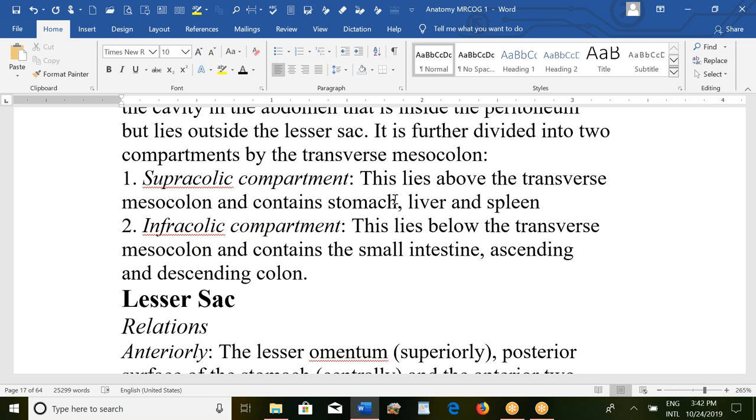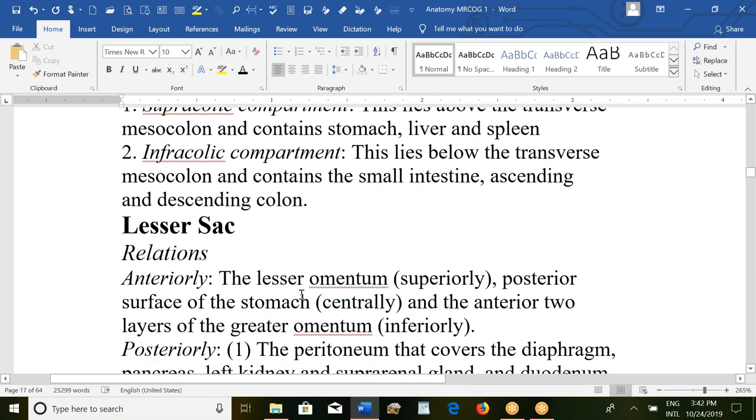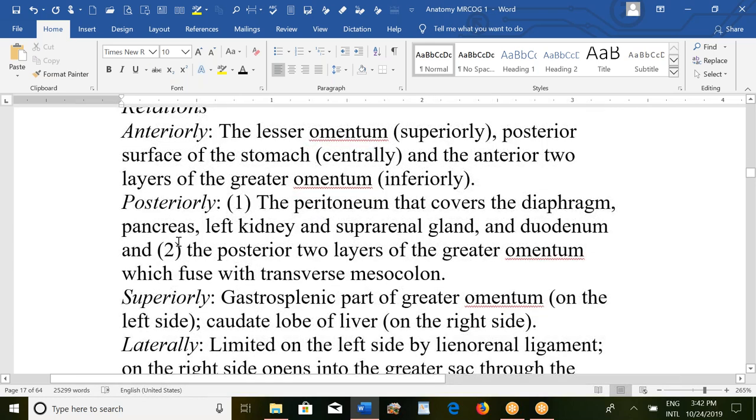Lesser sac, then what are the relations? Anteriorly, the lesser omentum, superiorly, the posterior surface of the stomach, centrally, and the anterior two layers of the greater omentum, inferiorly. Posteriorly, the peritoneum that covers the diaphragm, pancreas, left kidney, and suprarenal gland and duodenum, and the posterior two layers of the greater omentum, which fuse with transverse mesocolon.